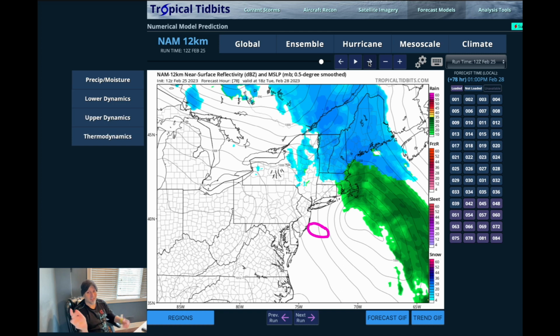But sun angle, that's the other thing. Sun angle is always a pain in March. It always causes a problem with accumulations. But if snow's falling at night, you can deal with sun angle. And that could help. All right, I think I talked too much.